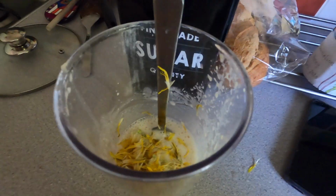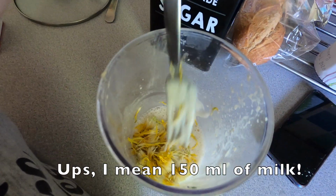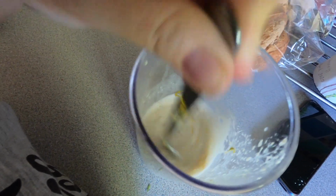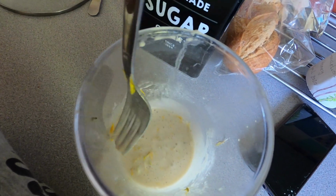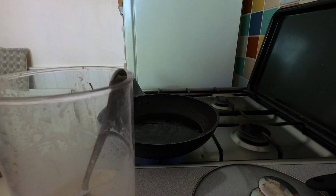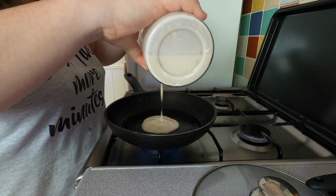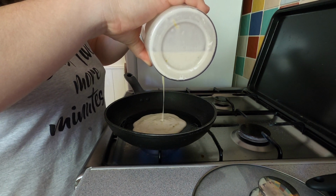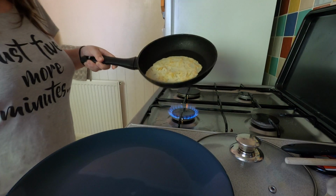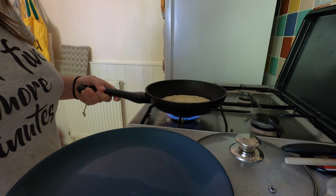For this mixture, it's a 1 egg mixture, 150 ml of water and 50 grams of flour, and a pinch of salt. I have used 4 big flowers. They actually have lots of petals, so I didn't need to do more than 4. It's looking good. Let's get frying. You can see the dandelion flowers there. First pancakes, never the best one.